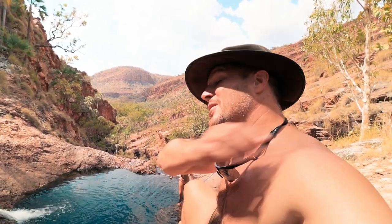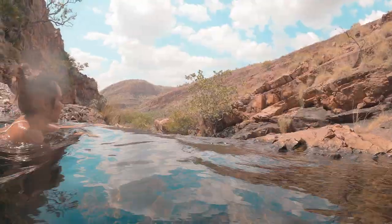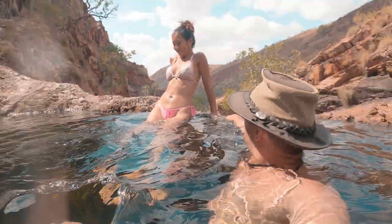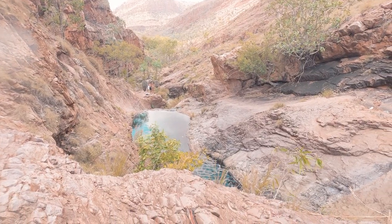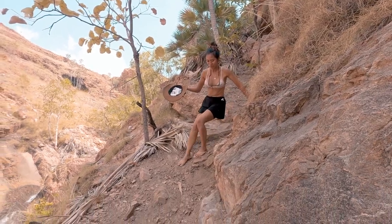So nice. All right, so we're gonna go pool after pool. So we've done the waterfall up top first. We've done the infinity pool. Now we go, what's the other place down there? We'll go to another little waterhole. My feet hurt because of the rock. It's a rock straight up.